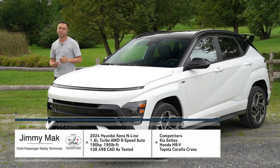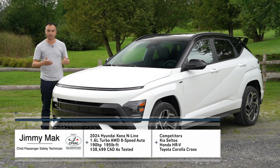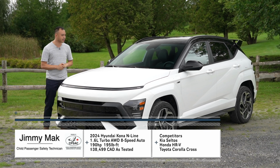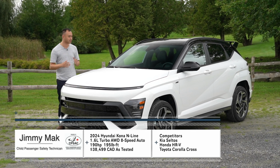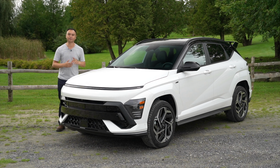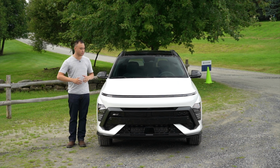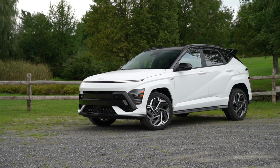I'm a child passenger safety technician, and this is the 2024 Hyundai Kona, the second smallest SUV that they make. And for 2024, it's been redesigned, reimagined, and lengthened quite a bit. So let me tell you everything you need to know, starting with the looks. This here is the N-Line Ultimate, the top trim here in Canada, for about 38,500 Canadian dollars.